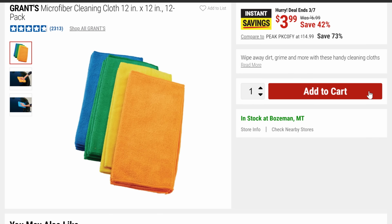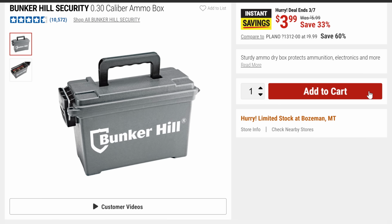All right, next up, we've got the Grant's microfiber cloths, 12-inch by 12-inch, 12 pack. It's a 12 by 12 by 12 for $4. Bunker Hill Security Ammo Box, 30 caliber for $4. That's 33% off. I use tons of these things.